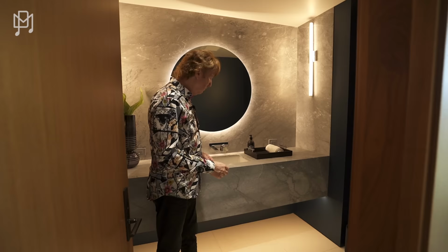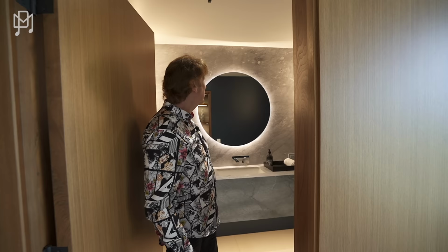Okay, so here we have a very nice loo. Very nice. It's lovely. I really like the backlight behind that mirror. Yeah, it's pretty. Little touches like that just really make a difference. Very nice. Okay, let's go.